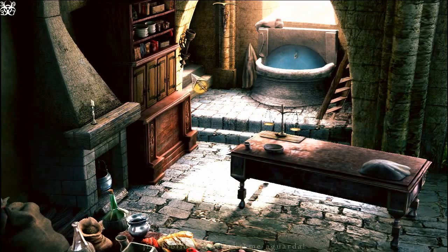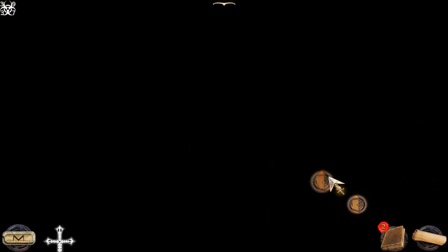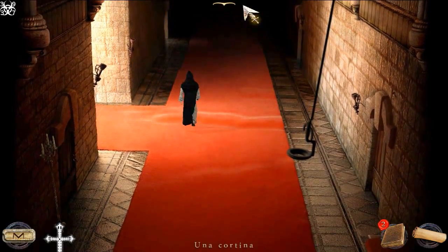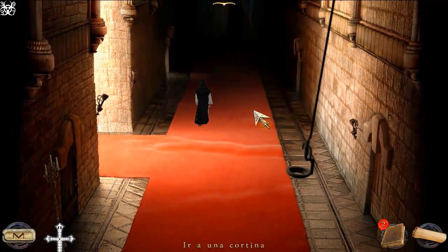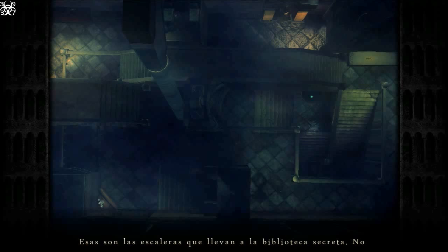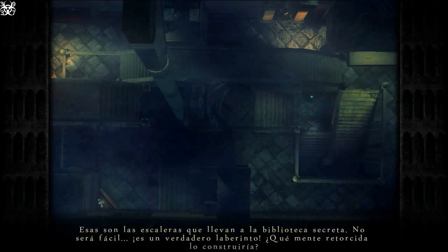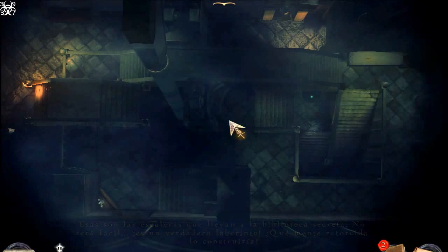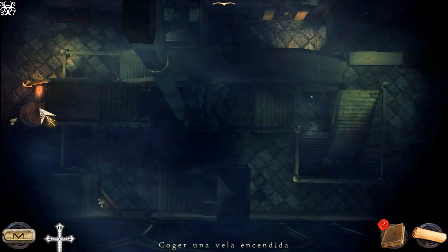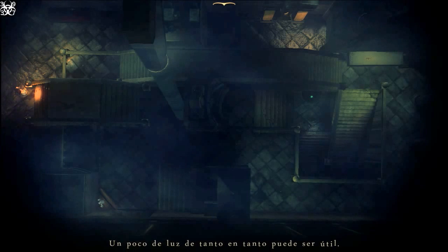The secret library. These are the stairs leading to the secret library. It won't be easy. A veritable maze. Which contorted mind could have built this? A bit of light every now and then can be useful.